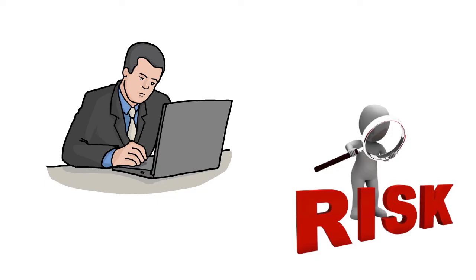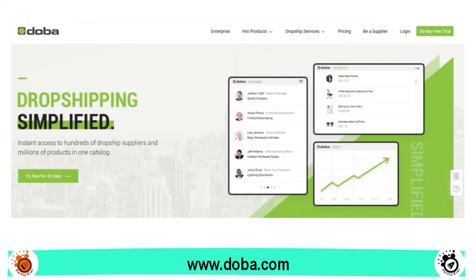But our recommendation is to use the short way, to use pre-vetted dropshipping product sourcing tools such as Spocket, Doba, Oberlo, Ali, Dropship, Importify, and so on and so forth.